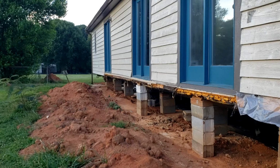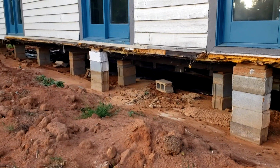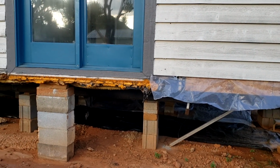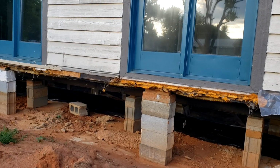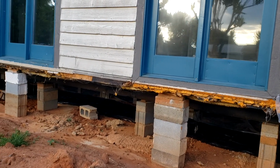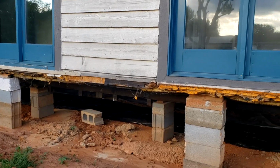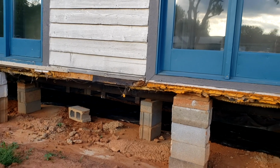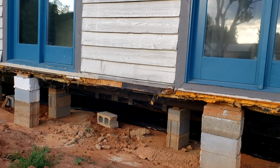So this home had a massive back deck attached to it. Attached directly to the home. It wasn't a freestanding deck. It was literally attached to the back of the home. And when they attached it to the home, they did not flash the deck. They did not put flashing in between the decking and the home, and that caused water to infiltrate into the structural wood of the home and cause some rot.